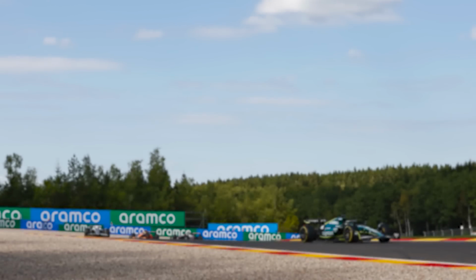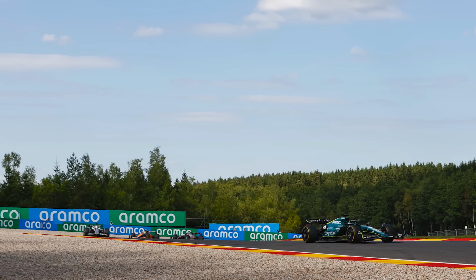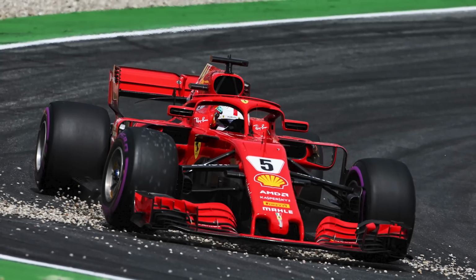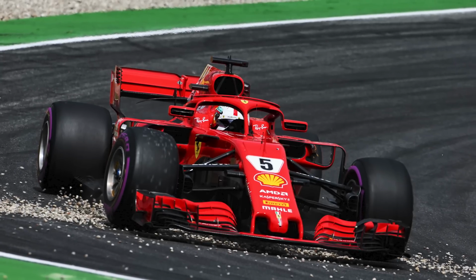Furthermore, it did seem as though the new gravel traps installed around Spa were quite shallow. I like this because it means it'll be slower for drivers to obviously run wide, but also not race ending if you do make a mistake there. The perfect remedy for dealing with naughty track limit violators.